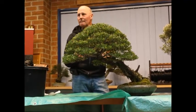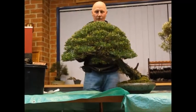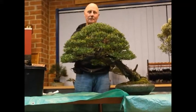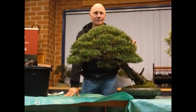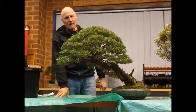And broom style. Yeah, well, as Tom said, maybe you can call it a broom style. Broom style, in theory, should be straight up and down, but this is a slanting broom style, if you like. Whatever it is, as a bonsai, it works for me. I don't think you necessarily have to classify everything into a shape or a style. So I think it's a lovely tree.